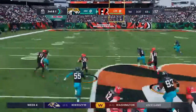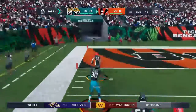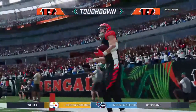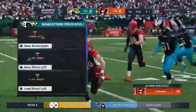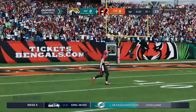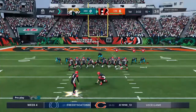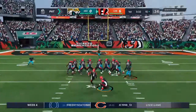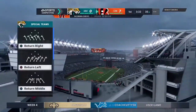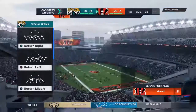They'll run for the first time with Phillip Lindsay. And all the way in for a Cincinnati score. Phillip Lindsay, his 5th touchdown now on the year. And the Bengals are going to take a first-quarter lead. Josh Lambo now for the point after. And he's got it to make it 7-0 Bengals. Makes the score Bengals 7, Jaguars 0.